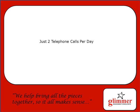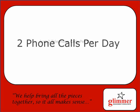Think about it and just do the maths. We're talking about staying in contact every 10 weeks. 2 telephone calls a day, 5 days in a working week. 10 calls per week. Every 10 weeks you stay in contact with 100 people. The most simple system you could possibly implement, but extremely powerful. This is the ultimate way of staying in contact with the passive candidates within your industry.